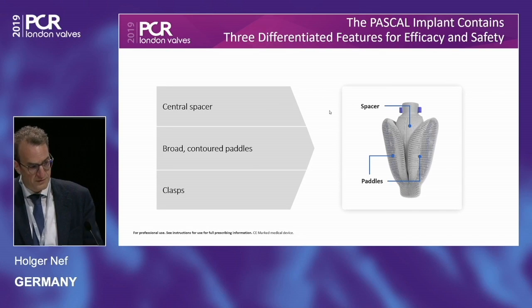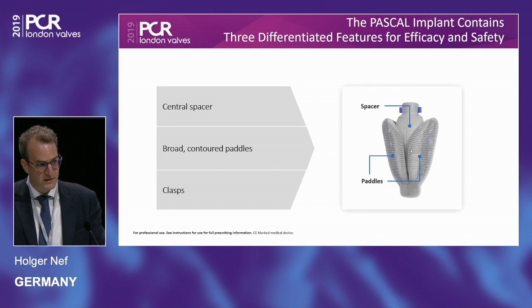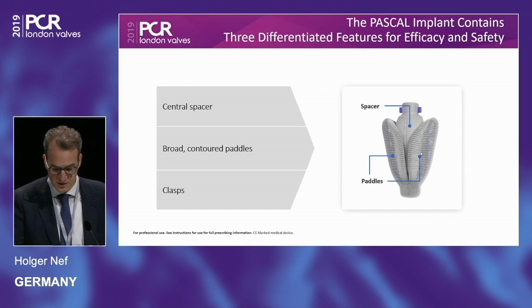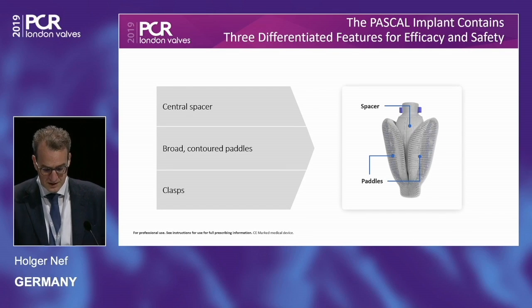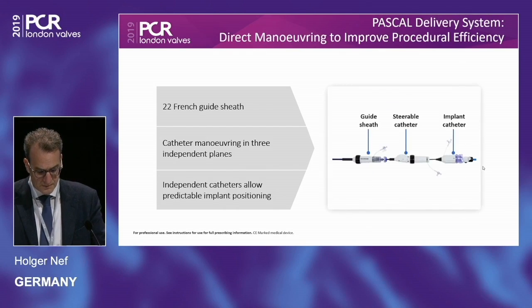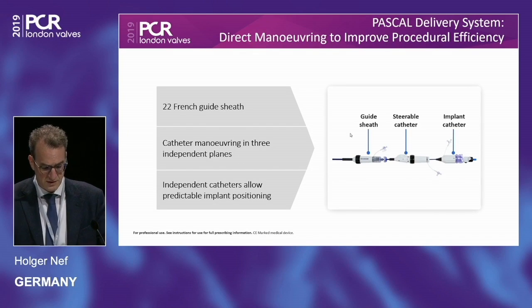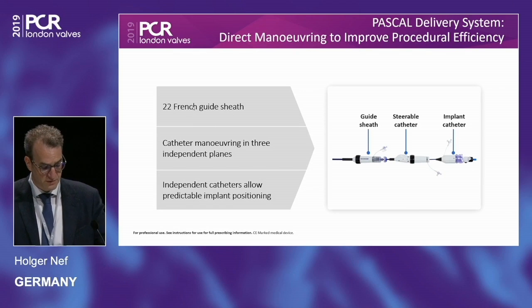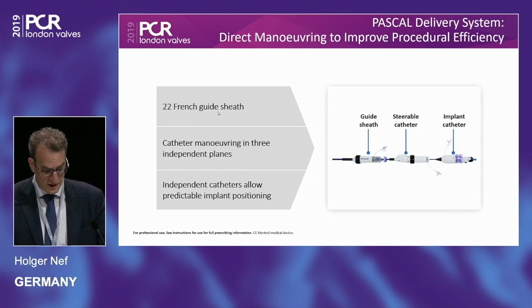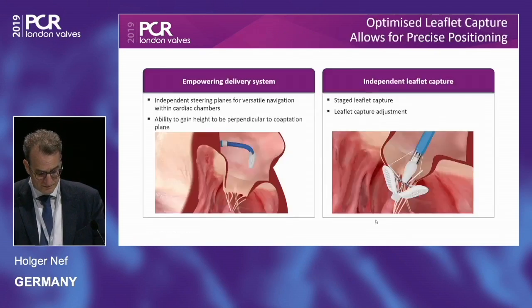One of them is the central spacer with a width of 10 millimeters, which is surrounded by broad contoured paddles, to allow attaching the leaflet to the spacer, and the clasps which are hidden in this PASCAL device here. The PASCAL delivery system also consists of 3 components. First, the guide sheath with a 22 French guide, which is hydrophilic, and the steerable catheter allowing maneuvering in 3 independent planes. And finally, the implant catheter for heading directly to the mitral valve.